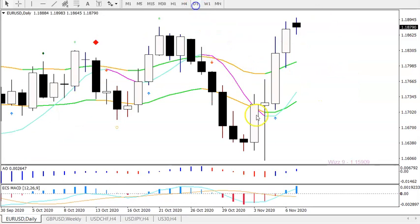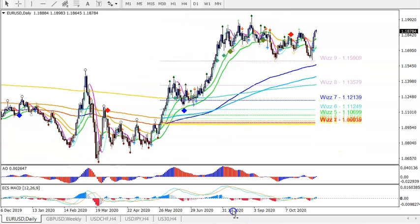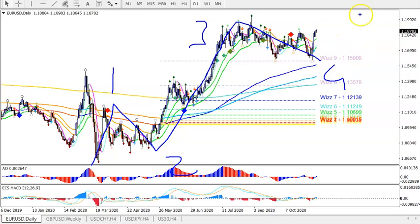So what does that mean? Let's take a look at the daily chart. From an Elliott wave perspective, I think we had an ABC, and then a 5 wave to complete a bearish ABC pattern. That seems complete, so that could complete a wave 4. And if we look at the upside, let's squeeze this a little bit. It looks like we had a 1, 2, 3, 4 pattern like that. So it looks like we can be ready for wave 5.